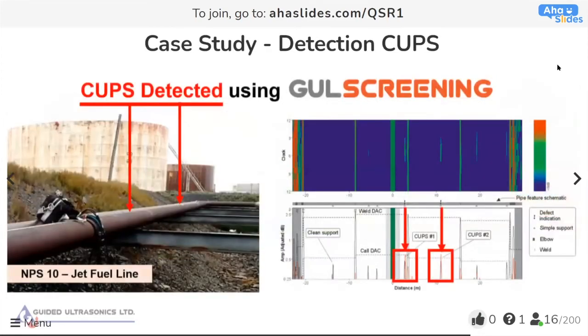Okay, so here is a real case study on a 10-inch diameter pipe. It's a jet fuel line with a lot of supports, as you can see in the photo. Sometimes visually, it can be hard to detect CUPS. It's not impossible, but you have to evaluate your probability of detection. If it's a dark day or there's not enough light, like in the UK, where they've never seen the sun before, you would have to depend on other methods like guided wave screening to tell you and digitally record if there are any problems at the support locations.